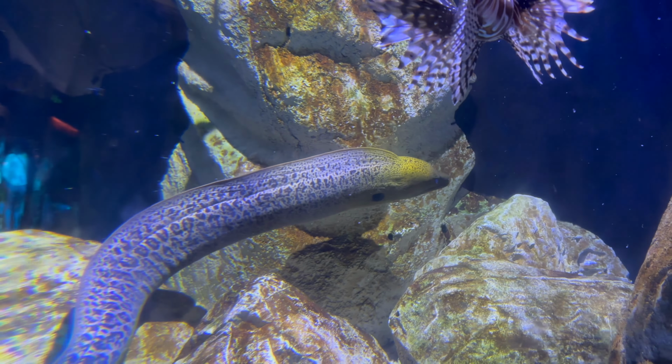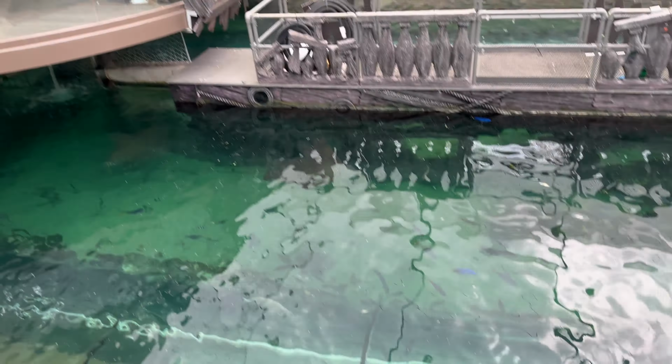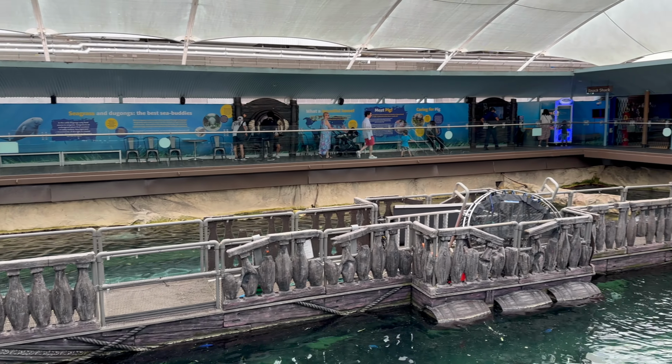Hey guys, so right now we are here on the top. Here you have an area where you can see the fish. In my opinion, it's better to see from the bottom, so you can go to the bottom and see them swimming and things like that. But also it's nice to see from here. There's a show with dolphins, so yeah, I think it's also cool to be here. I didn't have time to come here because I came a little bit late, but probably another time.